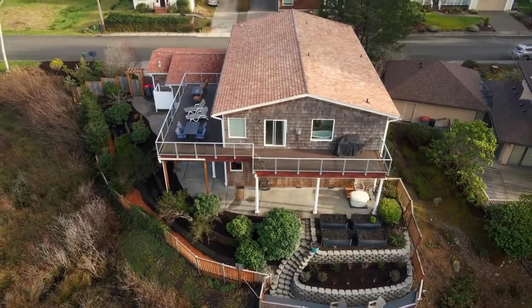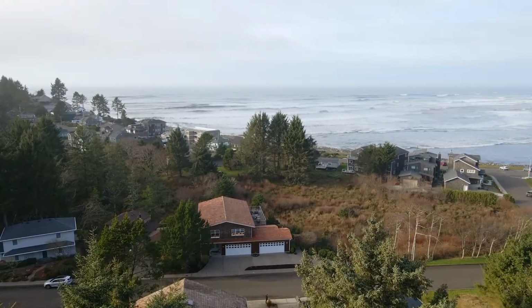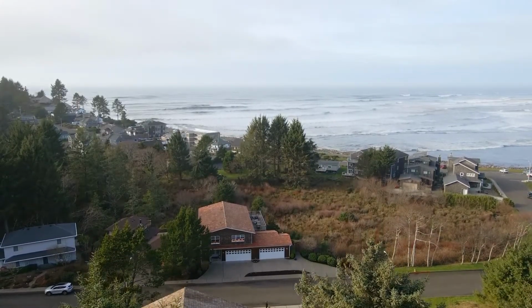A spectacular home in a fantastic location with ocean views. It's all here ready for you on Evergreen Drive in Seaside.